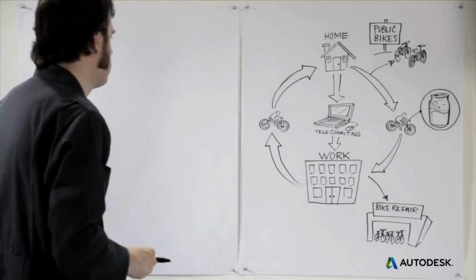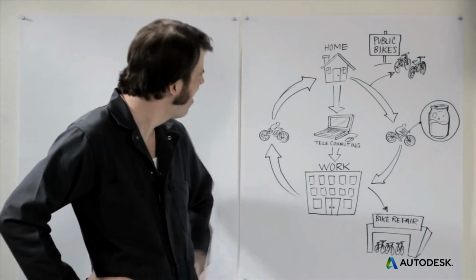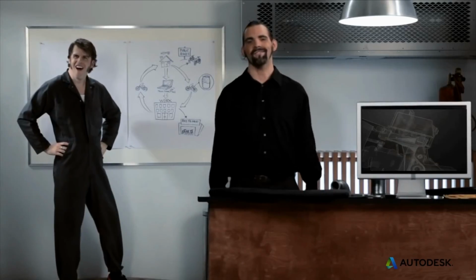So, you see, lightweighting is not the only option, and it's not always the best one. But when it is right, the improvements in performance and sustainability can boggle the imagination. So let's jump in and see how it's done.